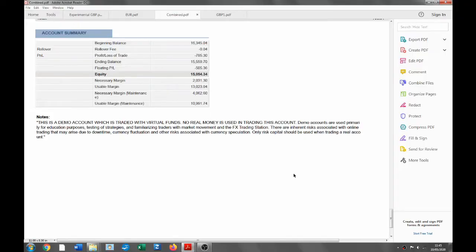This is the last week in the main account, and we lost money. We lost about £1,300, so we went from 16.3 to 15. This is the money in the account right here. That's the trades we're sitting in. So these are the open positions.